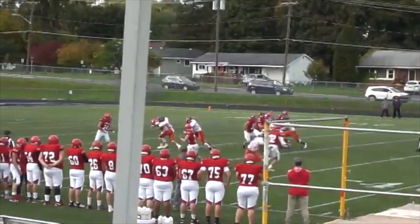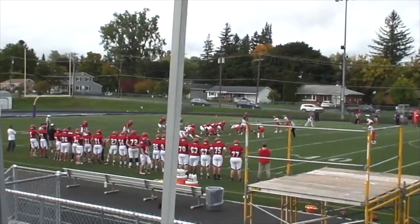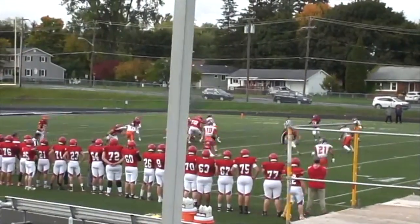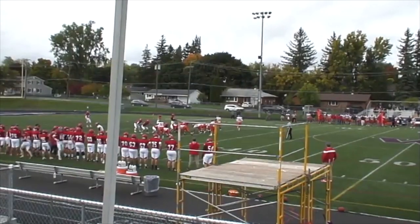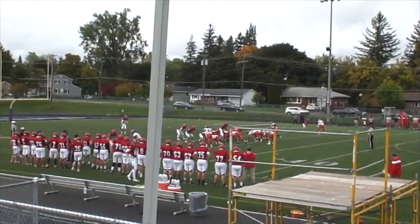Here's a low snap. Montana does a nice job of fielding it. 185 points for them, 85 for the opponents. And Montana's going to drop back. And he's going to wobble a pass out, and that's Michael Carter who gets it. Also inspired others to get in that locker room and start working out.